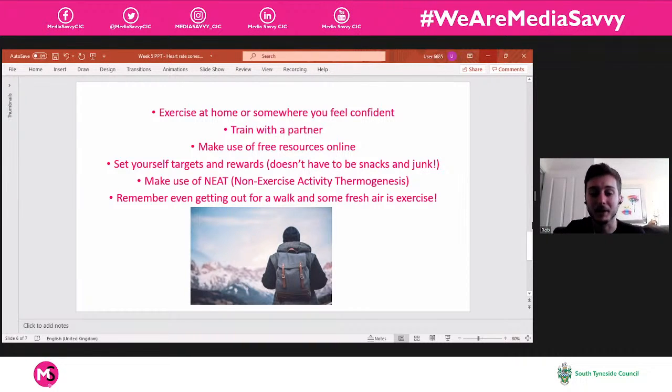So training with a partner can help you feel a little bit more confident as well, in the sense that you know somebody, and make you a little bit less conscious and like you're there by yourself. And at the same time, can help keep you motivated and on track as well.